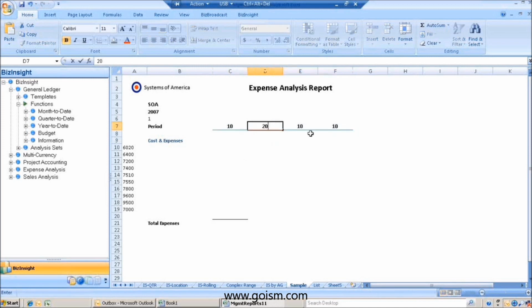I happen to know what they are, so I'm just going to put 10, 20, 30. And we're just going to then use the asterisk, which is our wildcard character, to designate all departments. So again, you can put anything anywhere, periods, year. If I was going to do a consolidated report, instead of the department codes, I could put my company code. So it really doesn't matter to BizNet. Now we're ready to build a report.